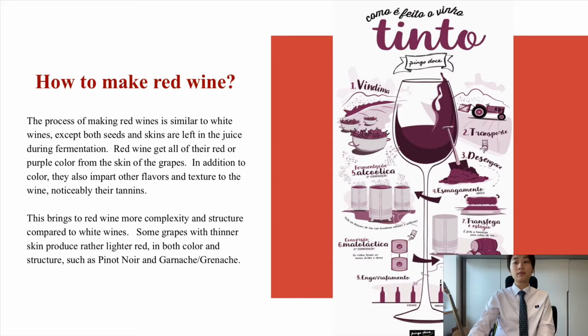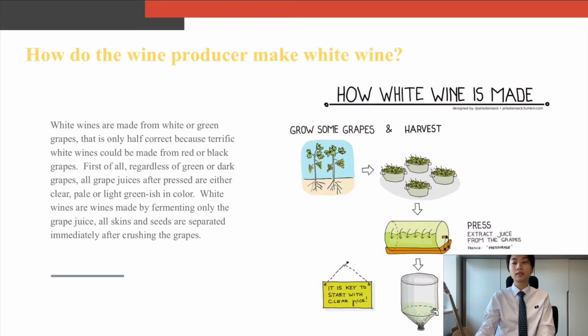How to make red wine? The process of making red wine is similar to white wine, except both seeds and skin are left in the juice during fermentation. Red wines get all of their red or purple color from the skin of the grapes. In addition to color, the skins also impart flavor and texture to the wine, notably tannin. This brings red wine more complexity and structure compared to white wine. Some grapes with thinner skin produce lighter reds in both color and structure, such as Pinot Noir and Grenache.